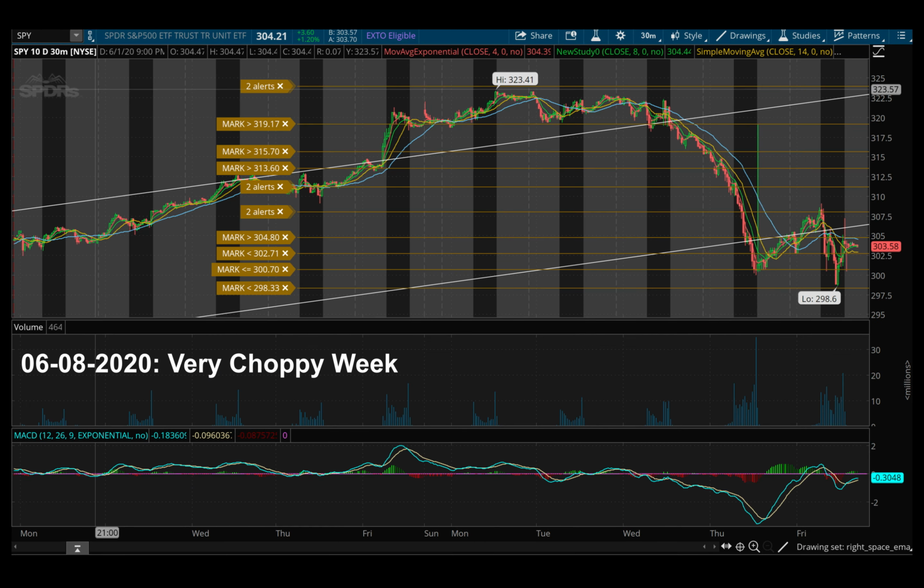If we zoom into the 30-minute chart, again, we can see Monday, Tuesday, Wednesday, the market was holding, and Wednesday started to sell off after market and pre-market, and the sell-off continued on Thursday and chopped on Friday.